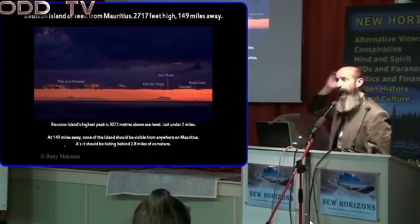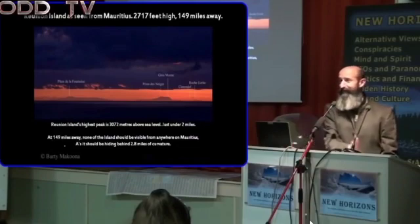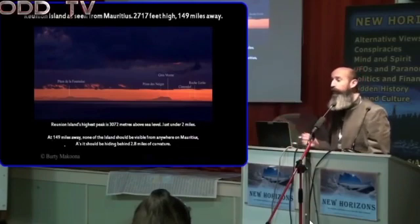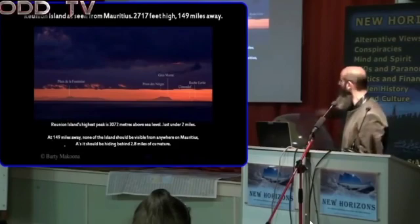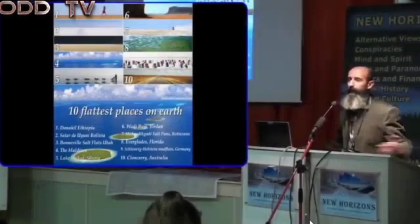Heat, haze, conditions, what have you. Physical conditions do matter. But the point is that photographs have been taken. I've just shown you a dozen photographs starting at 30 miles, 60 miles, 90 miles. Now we can see 150 miles in the distance, and it should well have disappeared behind the curve of the globe.